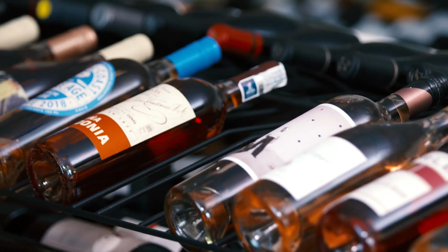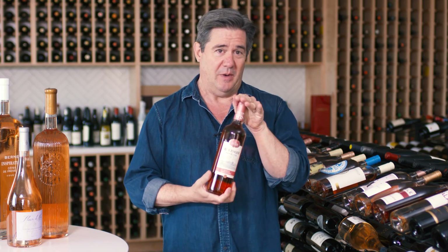Then there's dry rosé versus white Zinfandel. White Zinfandel was invented in the late 70s. Perhaps you know it from your grandmother drinking it. It is a little bit sweet, a little bit soda poppy. Do not confuse white Zinfandel with your dry Provençal style rosé. You will be disappointed because it is typically sweet.